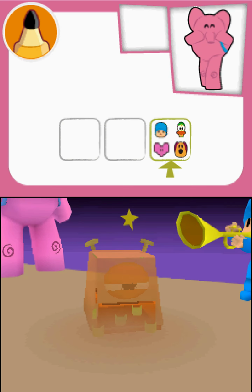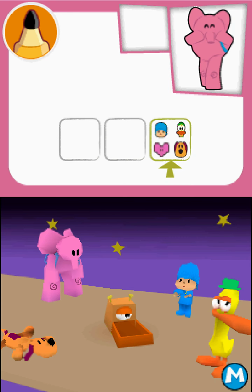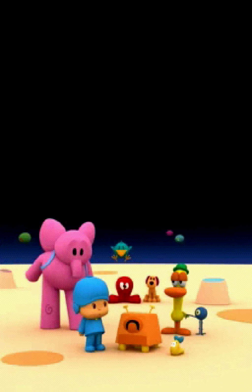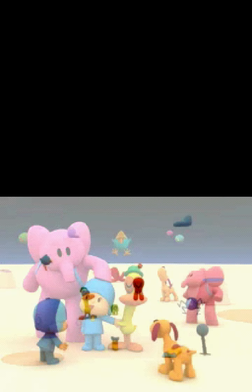Here he is! It's the alien that lost the magic felt pen. It's time to give back what's not ours. Very good, Pocoyo. What's that noise? Not again!